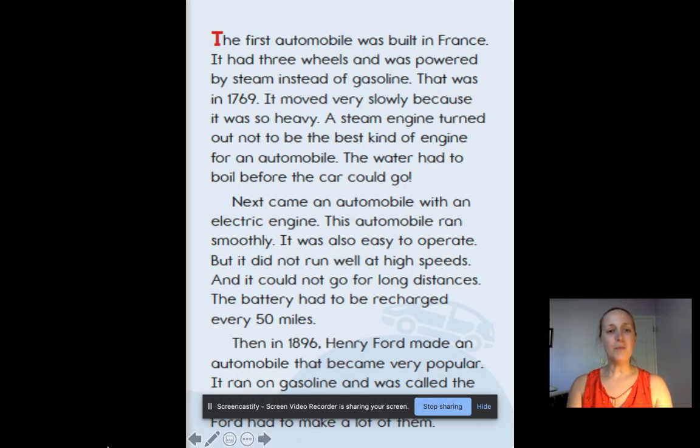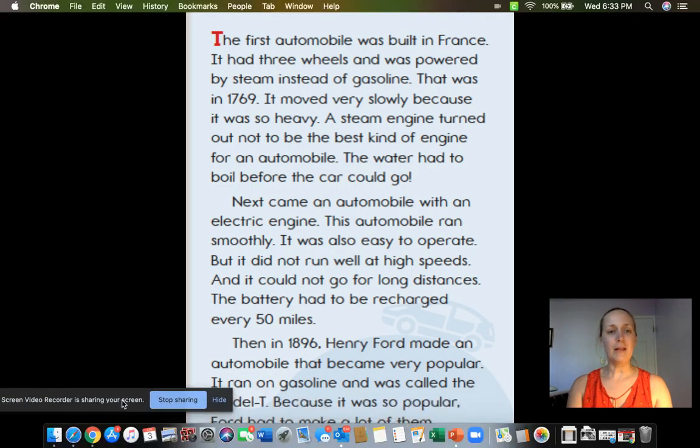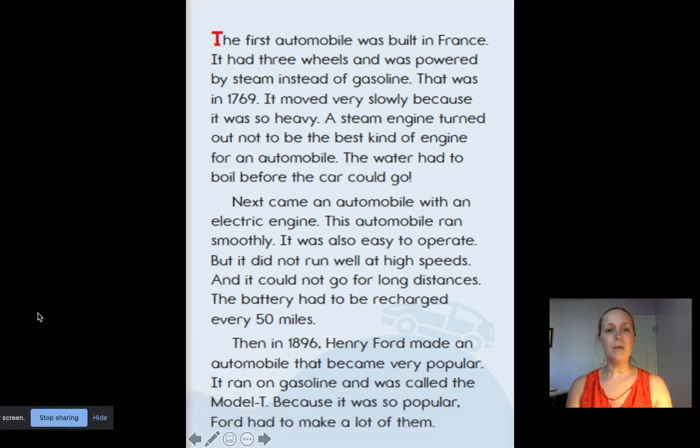The first automobile was built in France. It had 3 wheels and was powered by steam instead of gasoline. That was in 1769. It moved very slowly because it was so heavy. A steam engine turned out not to be the best kind of engine for an automobile. The water had to boil before the car could go.